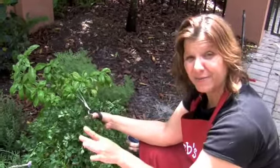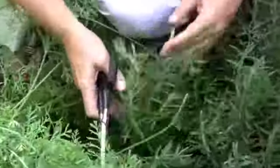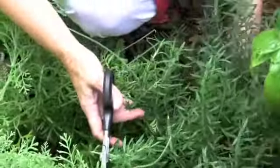Snip it off. My fresh rosemary. This does so well in the South Florida climate. This is its natural habitat. I love being able to just come down the steps out of my kitchen, get whatever I need. It doesn't get any fresher than this, obviously.